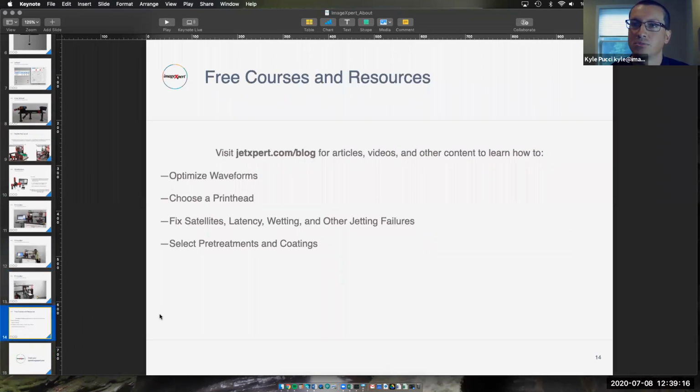Something else that I wanted to mention really quickly is on our website, we've got jetexpert.com/blog. We've got about 2 or 3 years worth of articles that we've collected that teach you how to do things like optimize waveforms, fix satellites, latency, wetting. We've taken all of our experience from these different customers that we've worked with over the years and tried to make it an easy to learn, understandable package for a new inkjet beginner. And so all of that's available for free on our website.